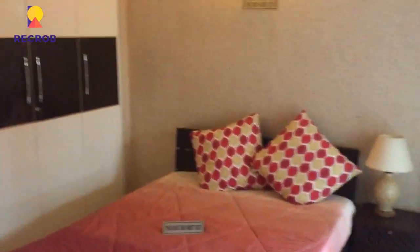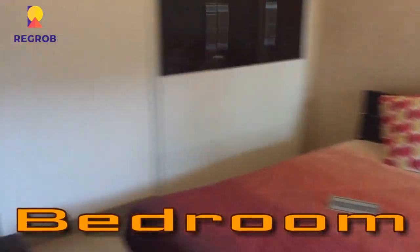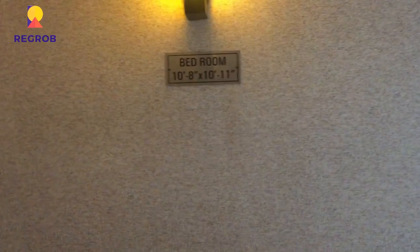Now we have entered into another bedroom of this flat. Over here you can see the wardrobe section and the balcony area. Here we have the common washroom of this flat.